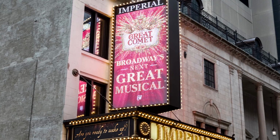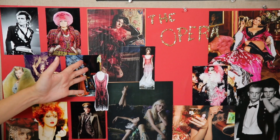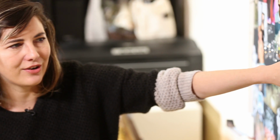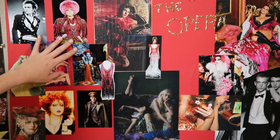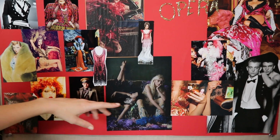My inspiration for Great Comet comes from several different places. First of all, the score itself has a lot of musical influences. I looked at 19th century Russia, I looked at Regency period costumes in general. I look at magazines, I look at fine art, and I put together collages to sort of capture the feeling of different parts of the show. I looked at Russian fashion designers, and I also looked at designers like Galliano and Vivienne Westwood, and the way that they use things that feel punky but then elevate them into this sort of very party atmosphere.